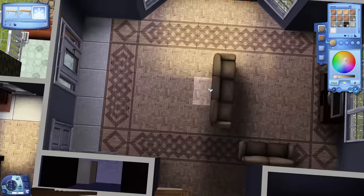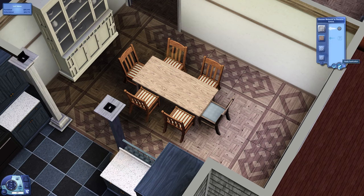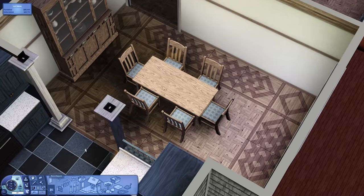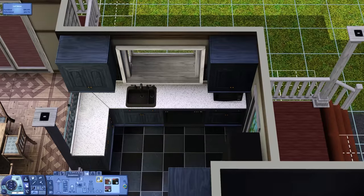The dining room is pretty simple. We just have a simple dining table, also a china cabinet there. And I'm just recoloring the cushions on the chairs right now and just recoloring the seats. And then I'm also going to get in just a few small details. I think I come back later as well and add in a few more things at that point.